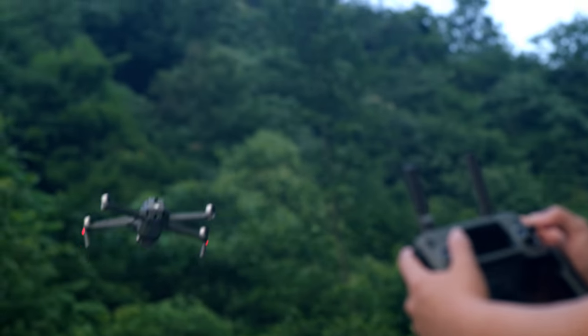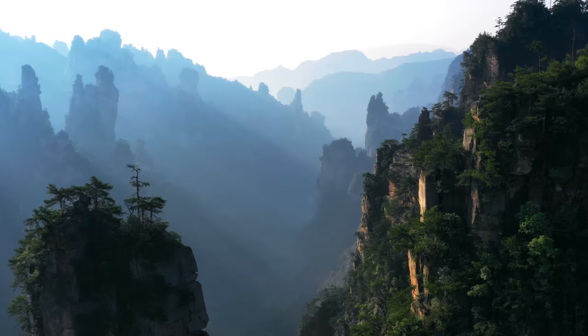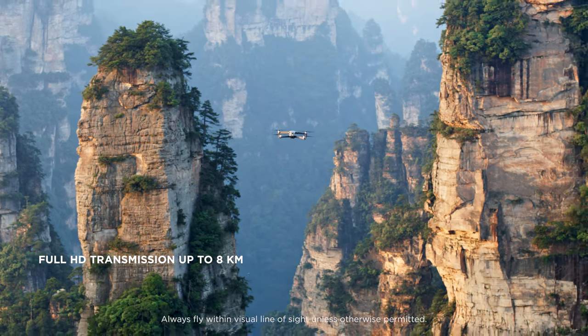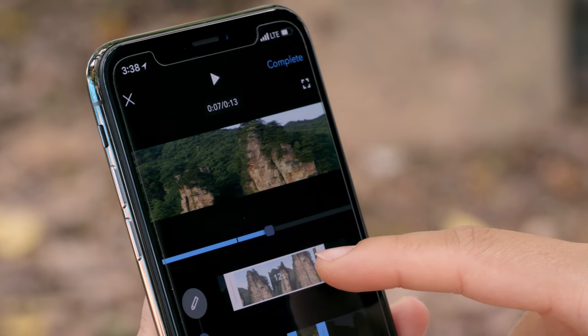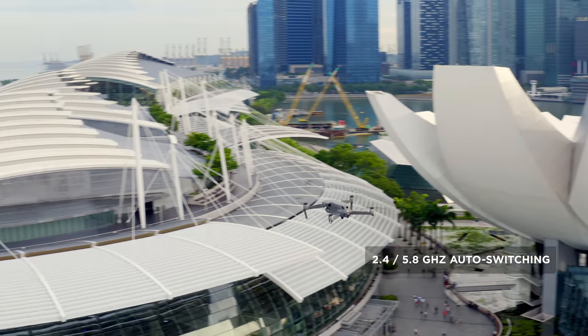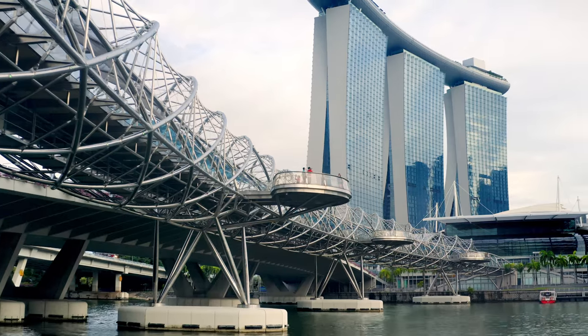The all-new OcuSync 2.0 provides a 1080p transmission signal up to 8 kilometers so you can edit full HD footage directly from the cache on your mobile device. 2.4 to 5.8 gigahertz auto switching offers better performance in environments with busy signal interference.